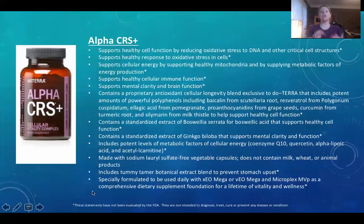So love Alpha CRS. The difference between the Lifelong Vitality Pack and the Daily Nutrient Pack is this Alpha CRS. The Lifelong Vitality Pack includes the Alpha CRS. The Daily Nutrient Pack does not. Because of these high quality products, this is a more expensive supplement, and by removing it from the Daily Nutrient Pack, we're able to make it a little bit more cost effective. The Alpha CRS is not, I would say, totally foundational. It's very beneficial, but your foundation is going to be your Microplex and your Z Omega, okay? We'll talk more about that as we go on. But that's the difference between those two products.